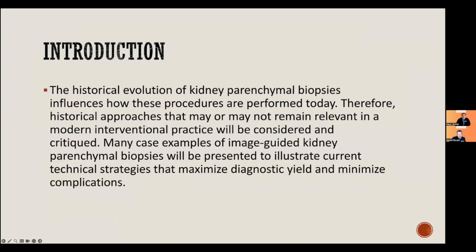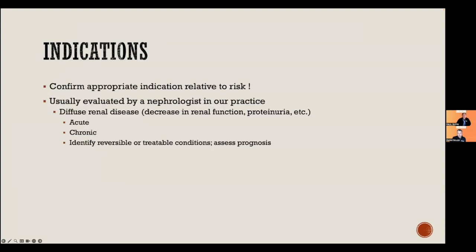By way of introduction, the historical evolution of kidney parenchymal biopsies influences how these procedures are performed today. Therefore, historical approaches that may or may not remain relevant in a modern interventional practice will be considered and critiqued. Many case examples of image-guided kidney parenchymal biopsies will be presented to illustrate current technical strategies that maximize diagnostic yield and minimize complications. So first and foremost, before proceeding to the biopsy, we want to make sure that there is an appropriate indication relative to the risk of performing the procedure.